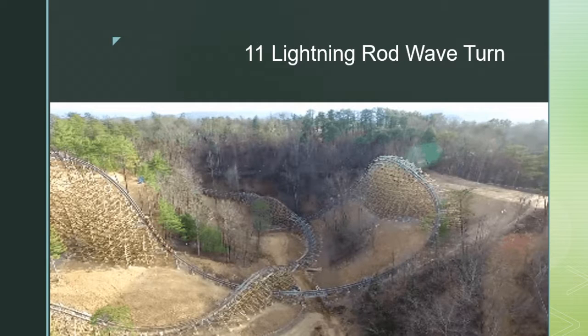Okay, number 11, moving on, Lightning Rod's wave turn. Oh my god, you get extreme hang time on this. You're just hanging there so slow, and you're like, whoa, and you kind of rise out of your seat a little bit. It's insane. My mom thought she was going to fall out on this element, but it is insane.